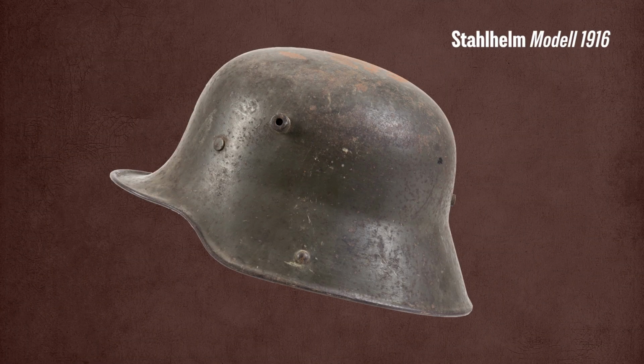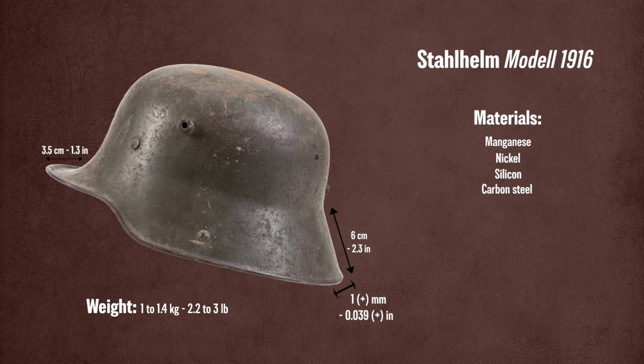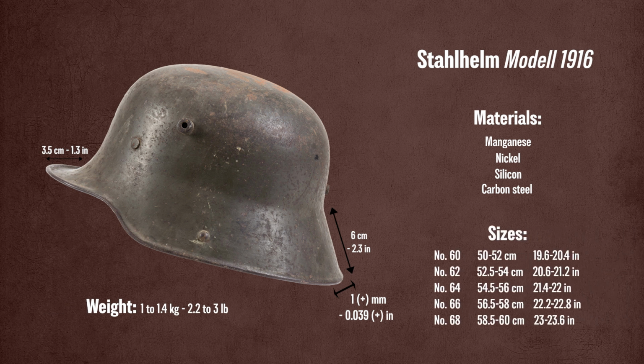So, what are the technical specs of the M1916? Reflecting the importance of protecting the face and neck, the helmet sports a prominent visor extending out 3.5 centimeters, and a neck and ear guard which flares down from the brim by 6 centimeters. Constructed of an alloy of manganese, nickel, silicon, and carbon steel, each M1916 is just over a millimeter thick and weighs in at between 1 and 1.4 kilos depending on size. They are produced in standardized sizes of 60, 62, 64, 66, and 68.